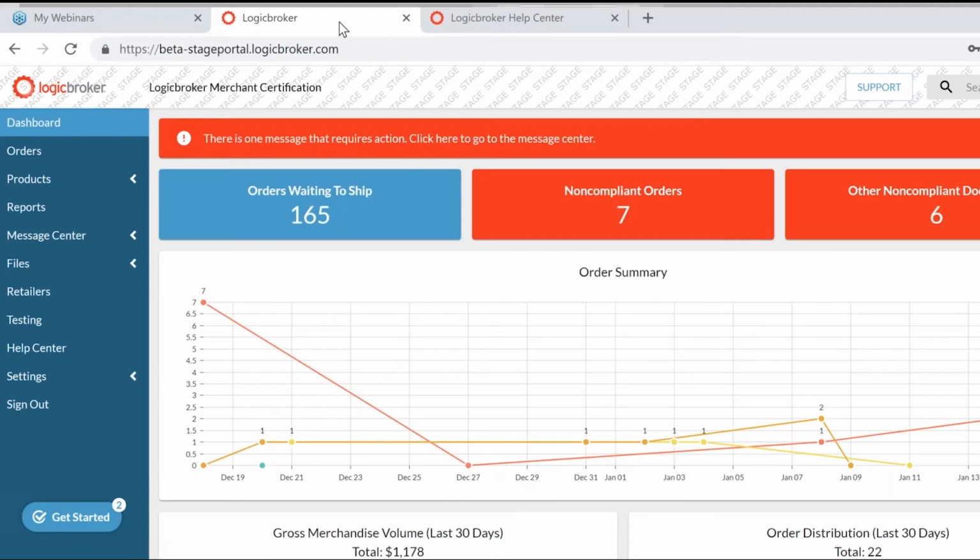Okay. So this is our brand new portal. It's currently in beta right now. We're planning on releasing it at the end of the month. You'll see that it's actually very familiar. It should be very familiar to you, to the regular current portal. Just a couple things that you'll notice that are different. You'll see non-compliant orders, other non-compliant documents here. Nothing has changed all too much.